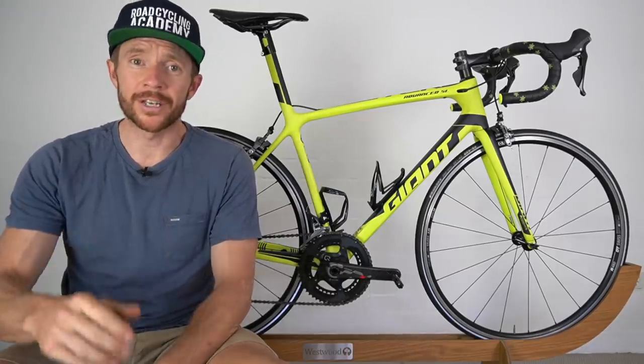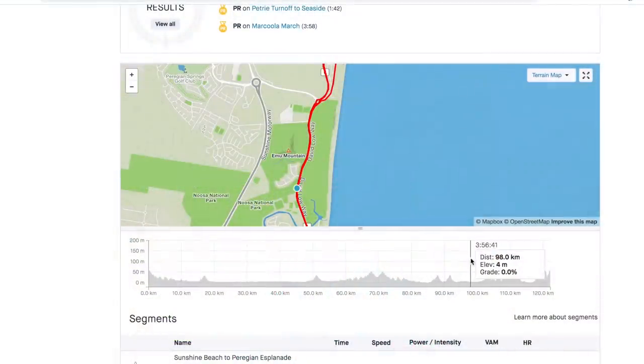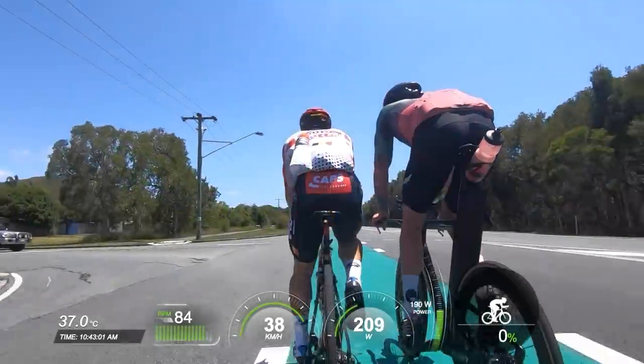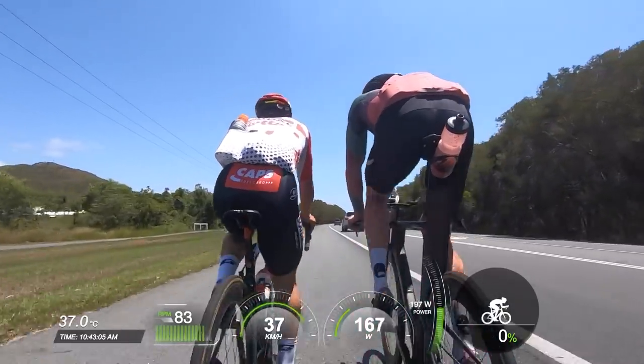So let's get into this one. So here we are riding along David Low Way in the Coolum area in the Sunshine Coast in Australia. Just note that I will skip forward and pause the footage at times just so we can make the most of our time together today.